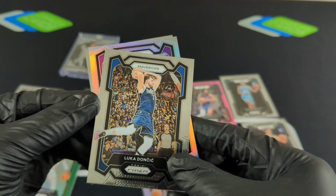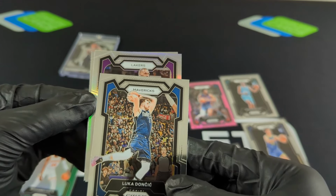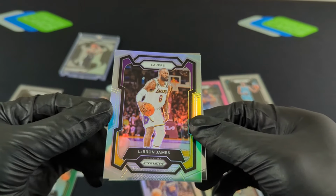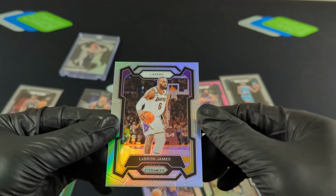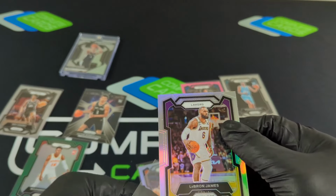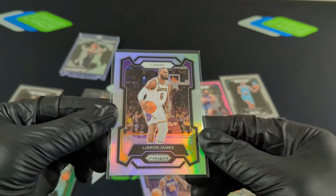Ooh, purple. Lakers, Bron. He's got a hairline. It's hairline LeBron. Okay, for a second, I was like, he got a hairline. It's not LeBron. No disrespect. I was like, he got a hairline. That ain't LeBron. I ain't gonna laugh that hard. All right. It ain't that funny, but yes, here we go. Silver LeBron James Prism. Let's go.